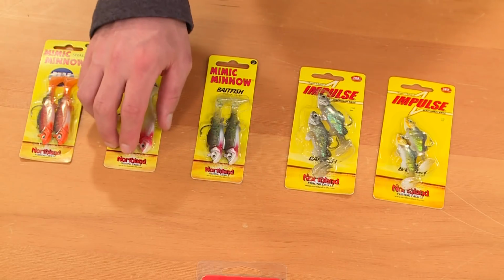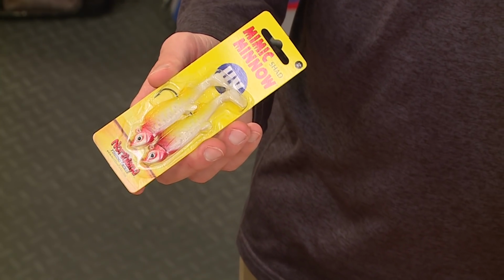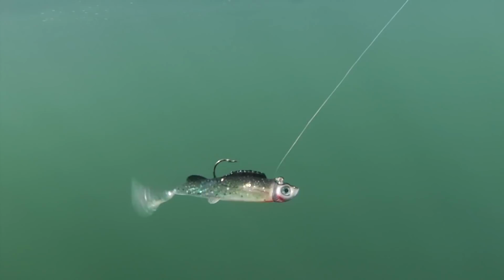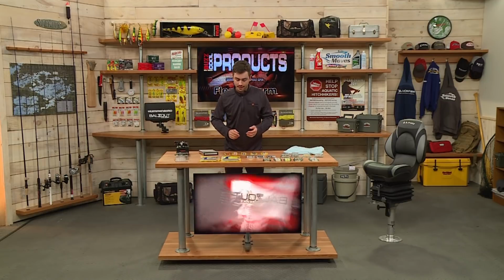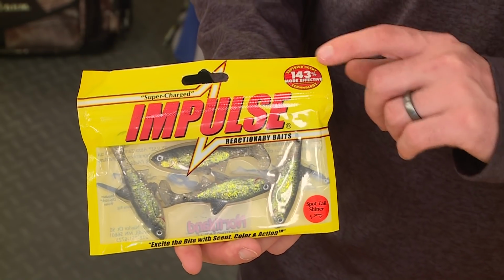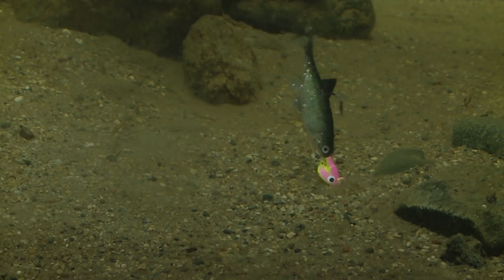Now along the same lines as the paddle minnow, right here we have the Northland Mimic Minnow. Now this is actually one of the original lifelike pre-rig paddle tail minnows. One thing that's really key about these lures is that they come in UV colors, which is really unique for a bait like this. Now if you're the kind of person who doesn't tend to like pre-rigs, and you like to use your own hooks, your own jigs, etc. Right here you have the option of the paddle minnow without the pre-rigging system. And it has a lot of the same characteristics as the ones I talked about here, except you can choose your own jig head, should you so please.